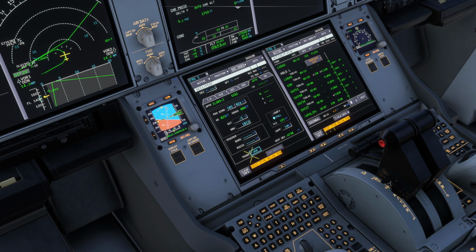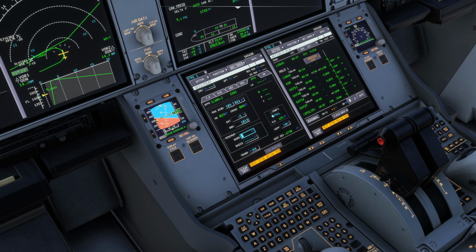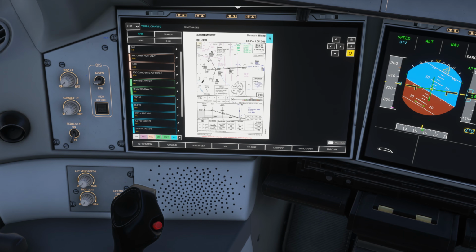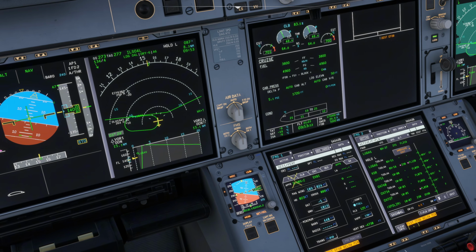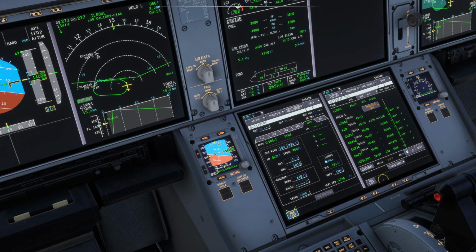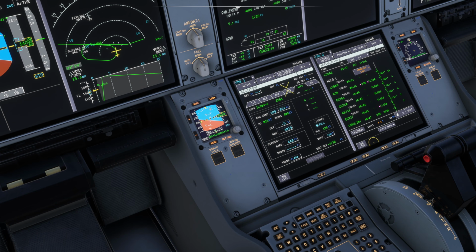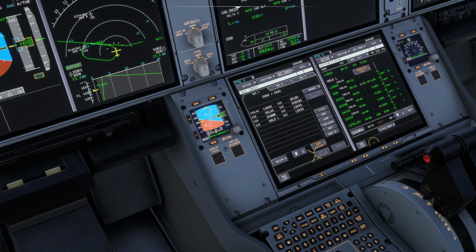You'll also notice the destination estimated fuel on board amber message. This appears when the predicted fuel drops below the value set for alternate plus final reserve fuel that we have inserted in the FMS. It's a useful visual cue that reinforces the need to actively manage the situation and stay ahead of the decision.